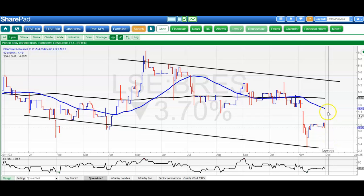The longer we stay above 3.6, the greater the chance of a move up to the top of the recent range around 5.25 pence by the end of next month.